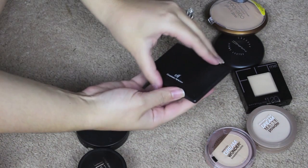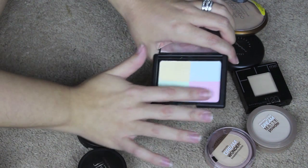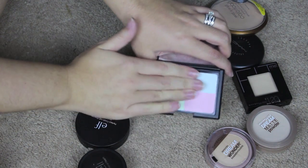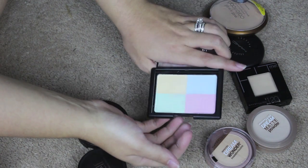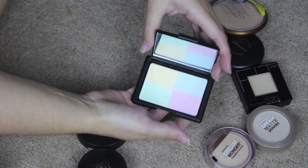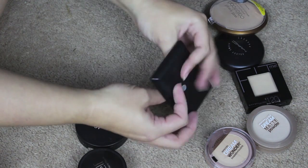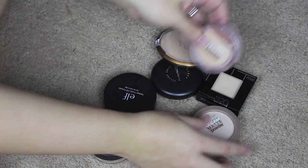This also is the e.l.f. Complexion Perfection, and I held on to it for so long. There's a really big divot in here. I tried using it, but you can see it's just so white and powdery, and it's very soft and smooth, but it does nothing for my face anymore. I would much rather use the Laura Mercier translucent setting powder than this, so I'm gonna get rid of this one.